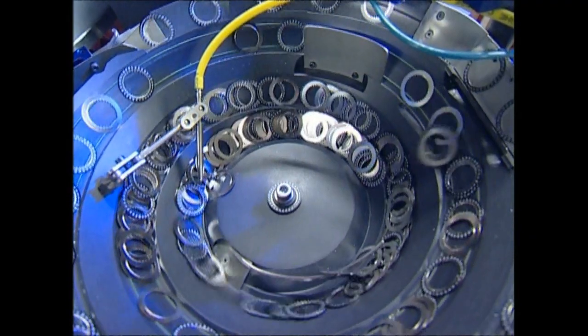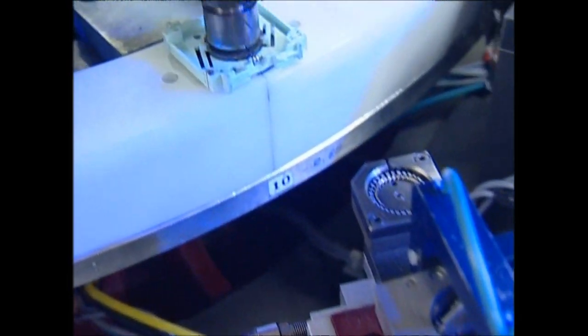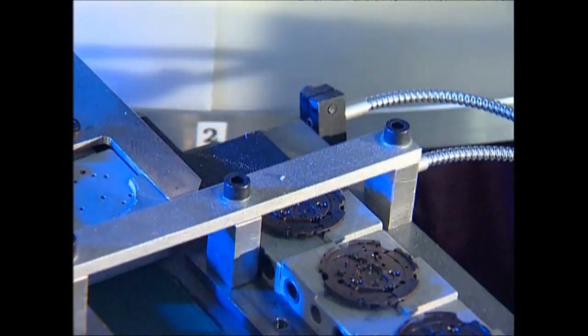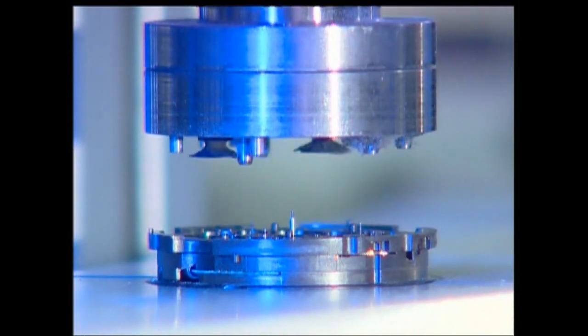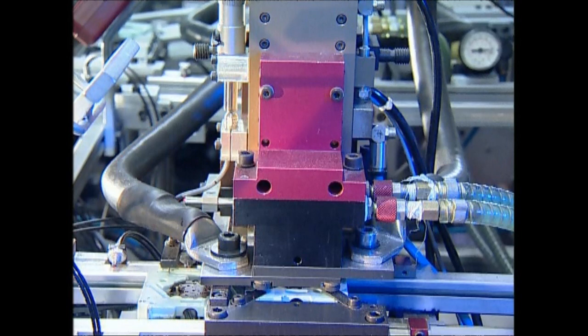The calendar ring is next. It's connected to the wheels to display the date. Then the body is fitted onto the base. A conveyor belt takes them to the welding machine, where 2 will become 1.